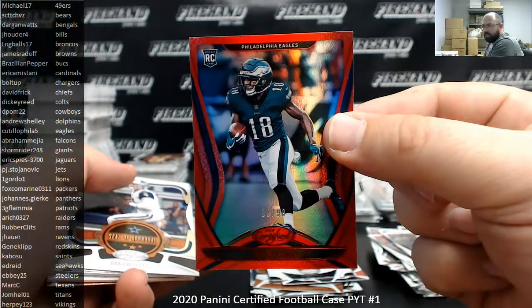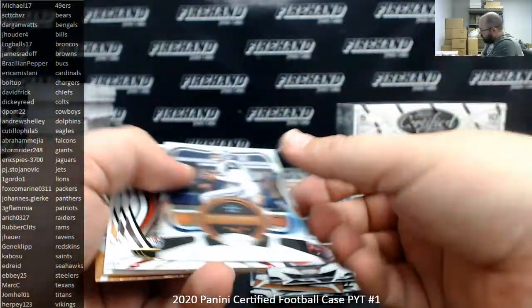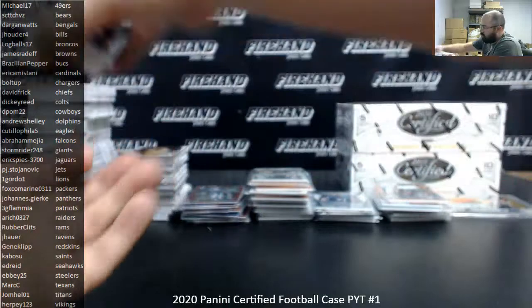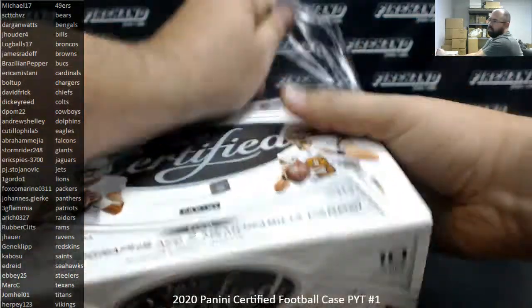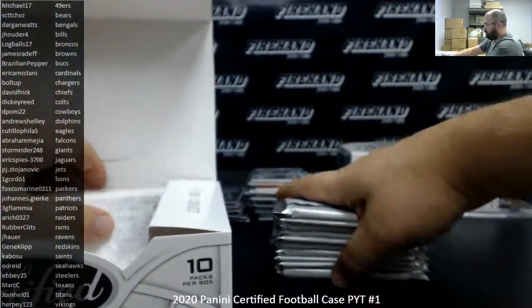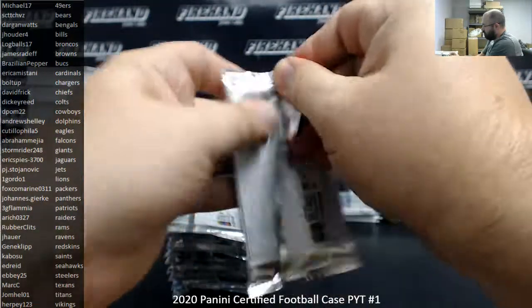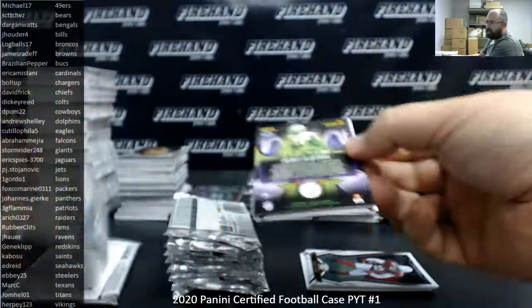Jalen Reagor, red to 99 for the Eagles, going to Kutila Phila 5. Jalen Johnson to 299. It'll be tomorrow, Ed.